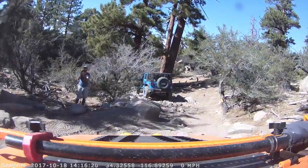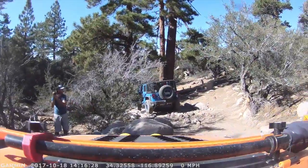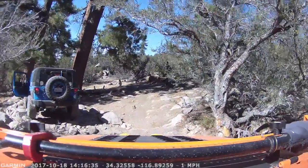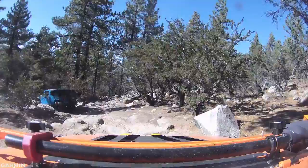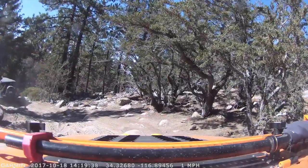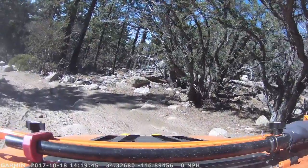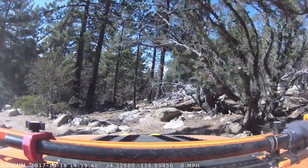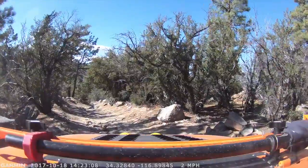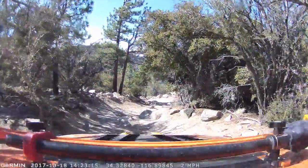Little off camber. And that's all there is. Easy. All right, we're at another ledge, which does get you off camber as you come down. It's probably not even a foot, but you got to come down and then curve around. Wave on the driver's side. There you go. Another kind of rocky downhill section. Rocky, curvy, twisty.